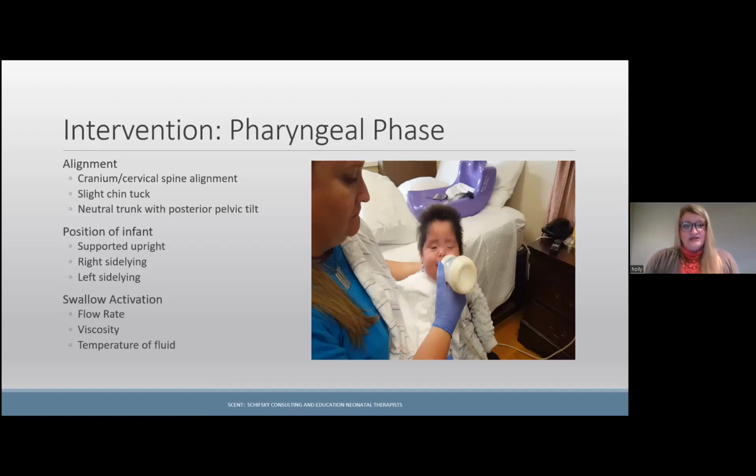Other key interventions, it's very important that we provide head and neck alignment when we're feeding the infants, whether we're feeding them in sidelying or in supported upright. We need the head and neck to be in alignment so the pharyngeal constrictors are at the appropriate length tension relationship so the baby can generate a good swallow. Many babies will have an excessive hyperextension due to positioning strategies to stabilize the airway when the babies were orally intubated. So oftentimes we can see a lot of tightness in their neck muscles back here.